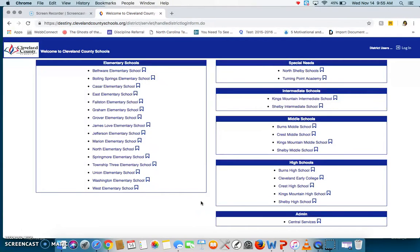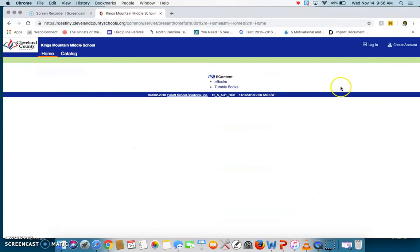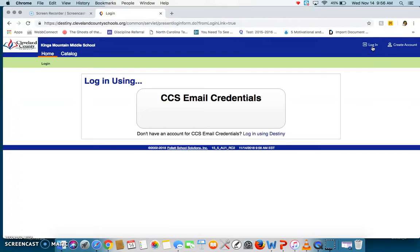So the first thing you're going to do when you're on your computer is go to the link that your teacher is going to provide for you. Your language arts teacher will direct you to this spot. When you click on the link, this page will pop up for you. I want you to click on Kings Mountain Middle School. Please double check and be sure that you're on Kings Mountain Middle School and it's under middle schools.